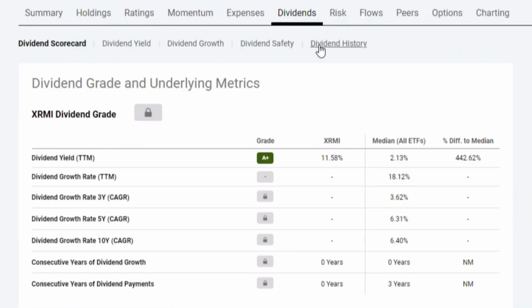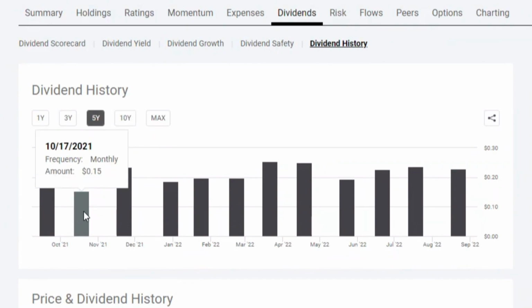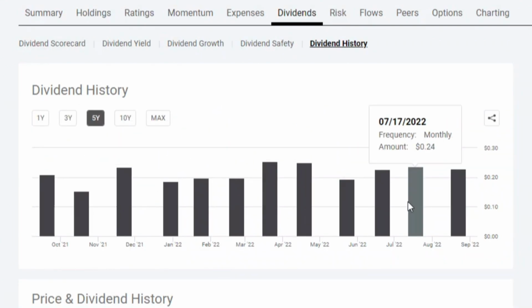Let's take a peek at what those payouts have looked like. So we can see that their payouts have been anywhere from 15 cents all the way up to about 25 cents. So that equals to be about an 11.5% dividend yield.